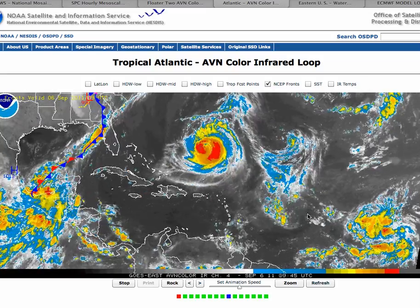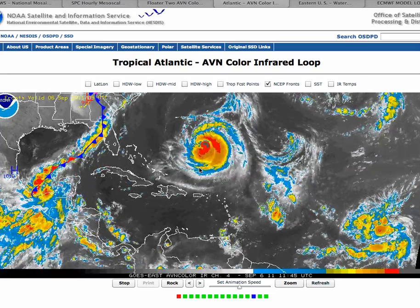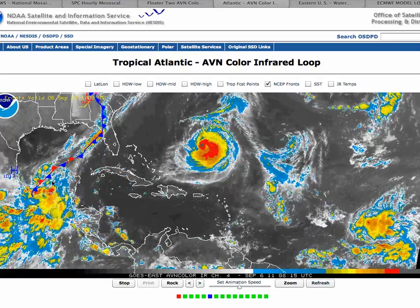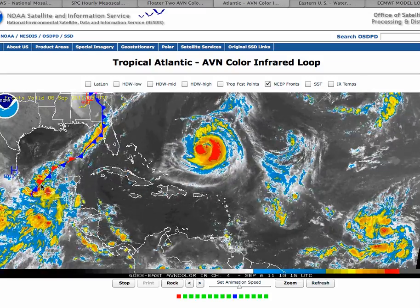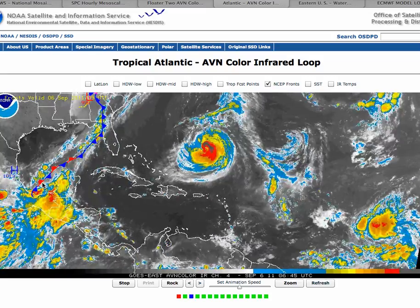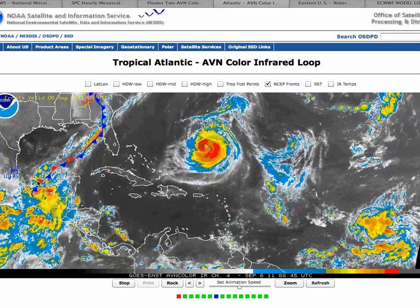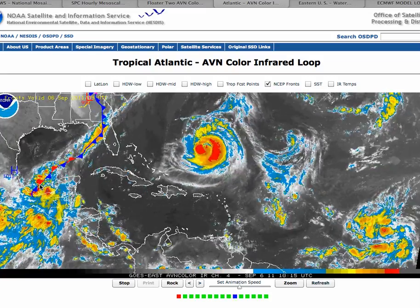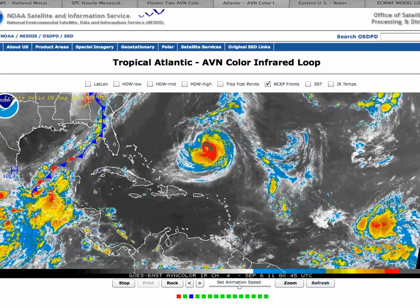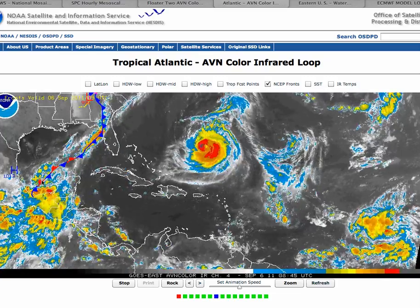But one of the factors that will control the track of this disturbance later next week will be the interaction with the disturbance that is developing in the Bay of Campeche. This disturbance is also starting to develop a low-level circulation, and many of the models are picking it up to track towards the central and eastern Gulf Coast as either a tropical storm or hurricane.